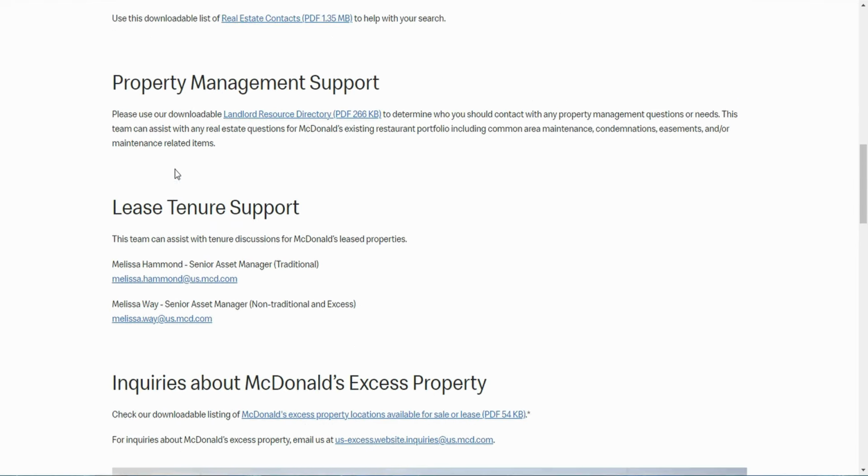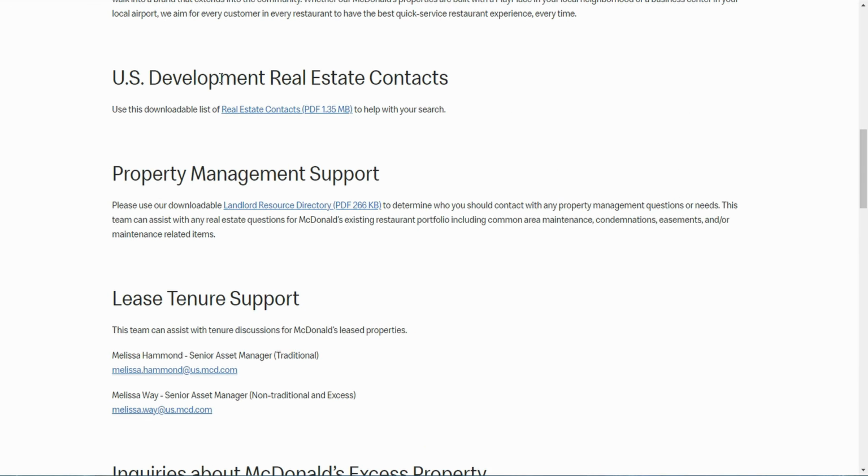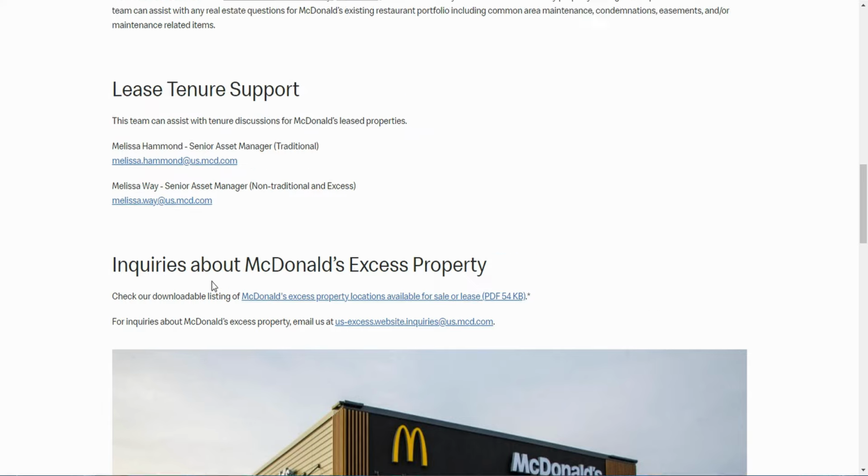So besides that, it's just a bunch of weird stuff. I don't even know, man. It's like U.S. development and property management. I don't really want to read all this.